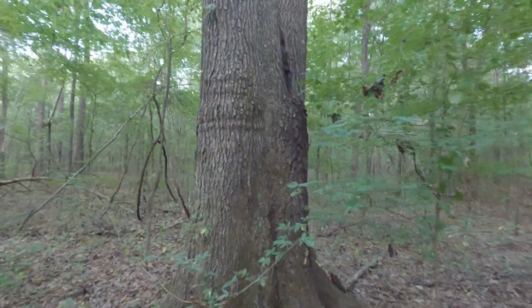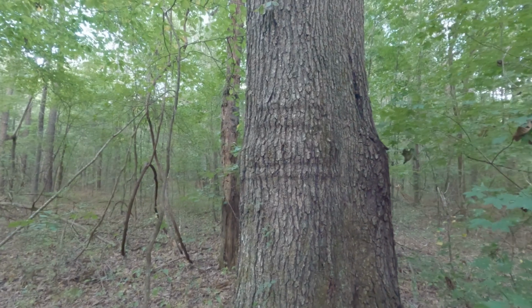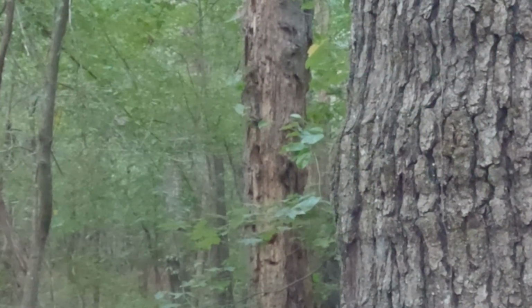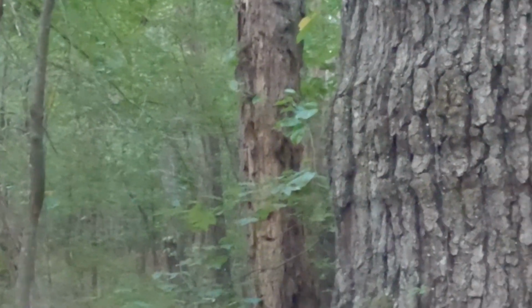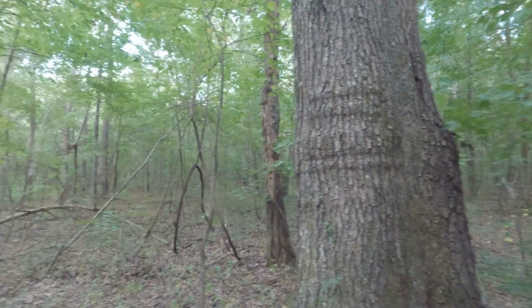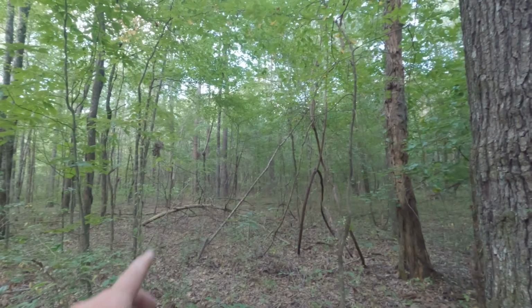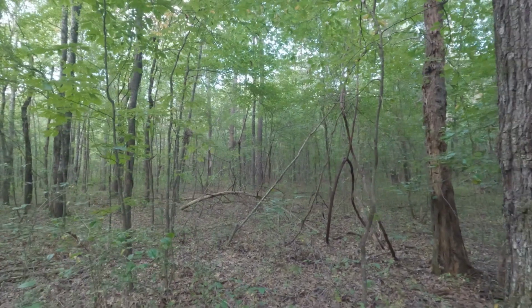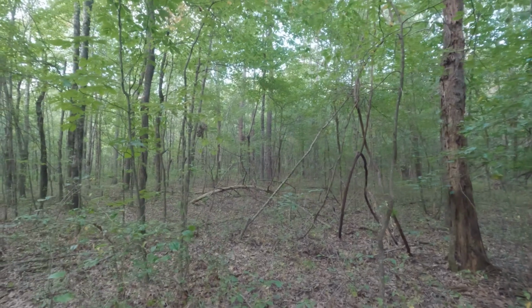Huh. Something was on that tree at one time. I have no idea what it was. Every time I come out here to these woods, I see something new. Like off in the distance over there, it looks like there's a big monster nest of some kind.